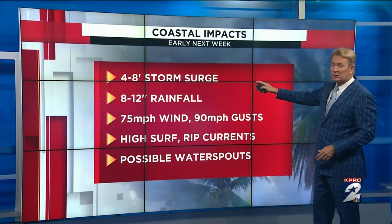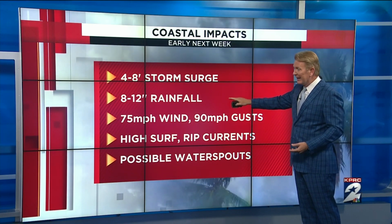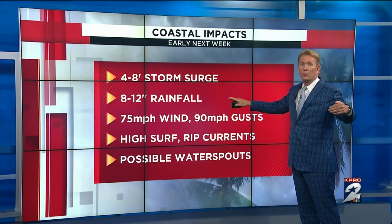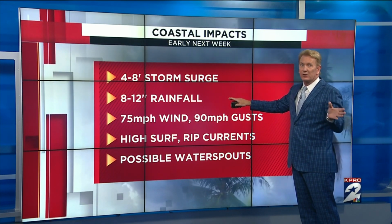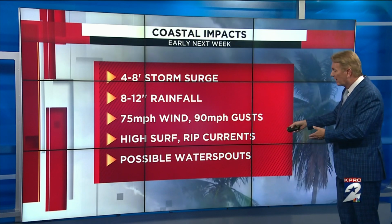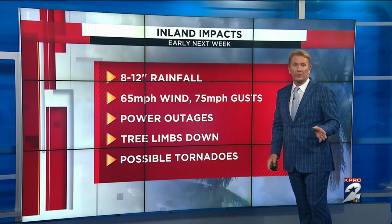A 4 to 8 foot storm surge, I'm suggesting, because of that double fetch of water. 8 to 12 inch rainfall, 10-mile-an-hour movement on the storm. If it's moving at 10 miles an hour, 10 into 100 is 10 inches of rain, so 8 to 12 is not out of the question. The winds would come with it, waterspouts, and for inland areas, certainly tornadoes would be a problem, power outages and downed tree limbs. So this is very preliminary. We may wake up tomorrow and it's all changed.